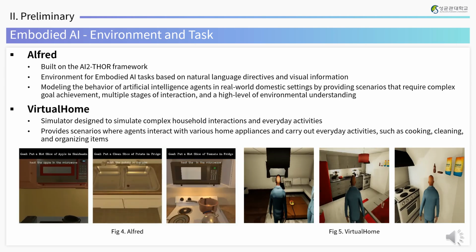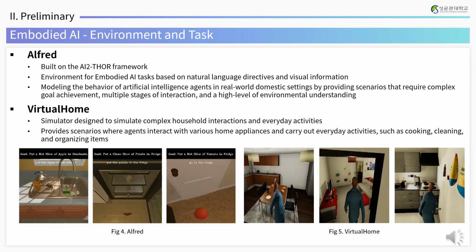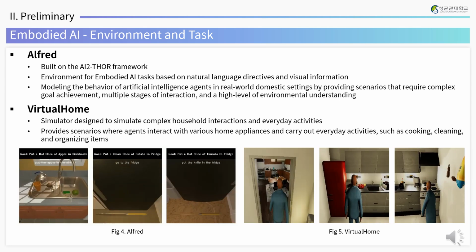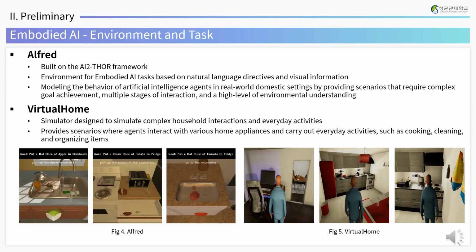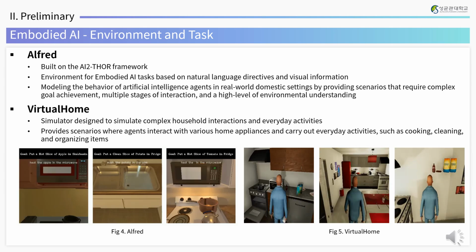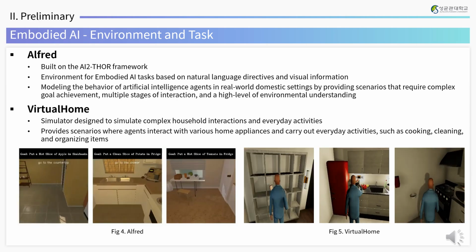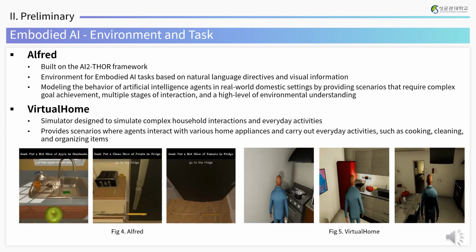ALFRED is an environment for embodied AI tasks constructed on the AI2-THOR framework. Using natural language directives and visual information, it emphasizes real-world domestic scenarios with complex goals, multiple stages of interaction, and a high level of environmental understanding, allowing agents to demonstrate advanced reasoning and action planning.